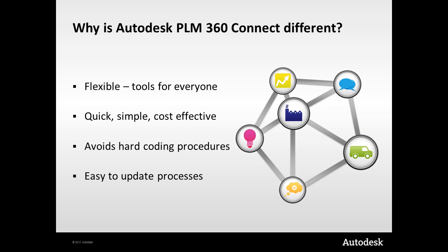So, in summary, Autodesk PLM 360 Connect provides the means to design, deploy and manage integrations between Autodesk PLM 360 and other business systems. Many system integration tools available today require hard coding procedures, which are difficult, expensive, and time-consuming to implement and update. PLM 360 Connect is different, offering a flexible, fast, and cost-effective approach, which is very easy to update in the future when needs change.